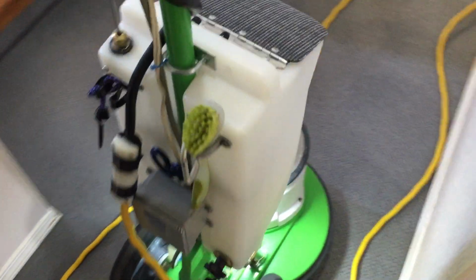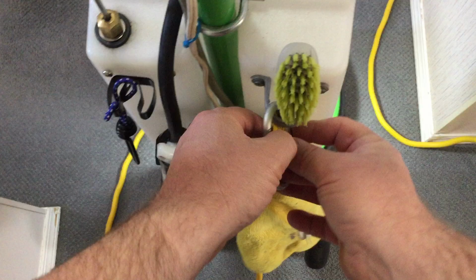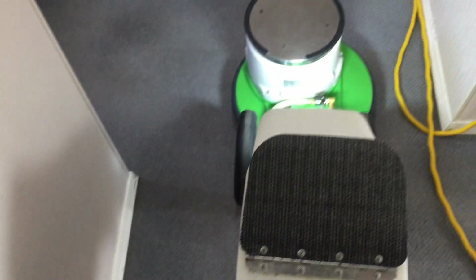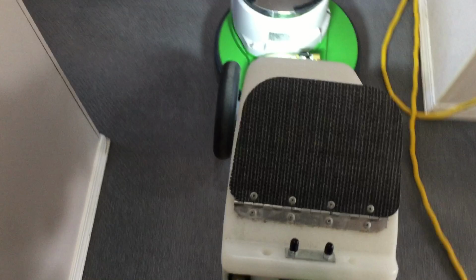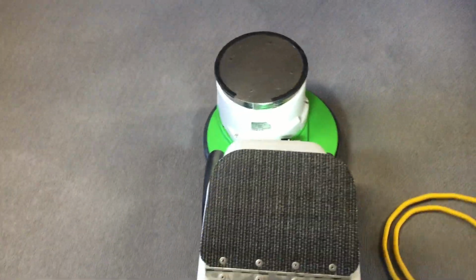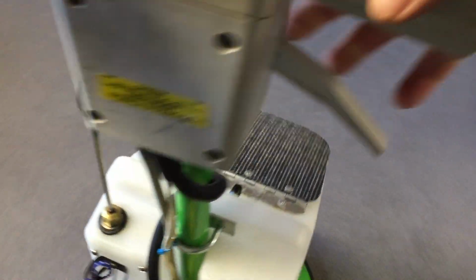Get a little bit of flinging there, so I always carry a towel right here for that purpose. Okay, I'm going to switch to the Iron Man. Get rid of this.